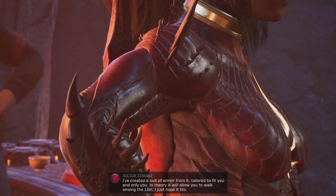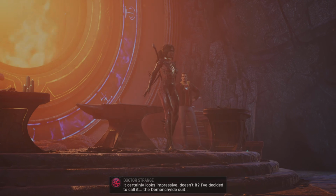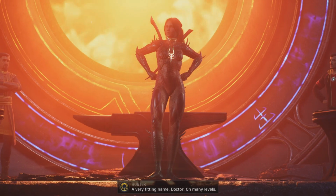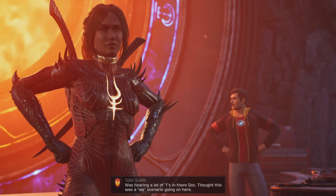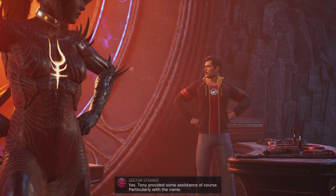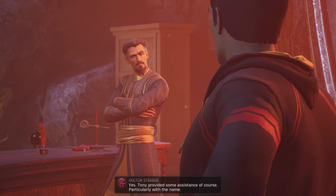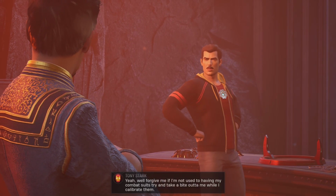I just hope it fits. It certainly looks impressive, doesn't it? I've decided to call it the Demon Child suit. A very fitting name, Doctor, on many levels. I was hearing a lot of I's in there, Doc. Thought this was a we scenario going on here. Yes, Tony provided some assistance, of course. Particularly with the name. Yeah, well, forgive me if I'm not used to having my combat suits try and take a bite out of me while I calibrate them.